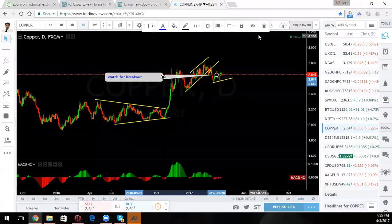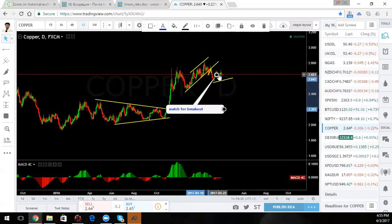Look, you see that pattern, right? Wait for the breakout of this. If you're waiting for a breakout, wait for this breakout. They make a 1, 2, 3 here, 1, 2, 3 there. If they break this, they're going to go down somewhat more. So Nifty up.